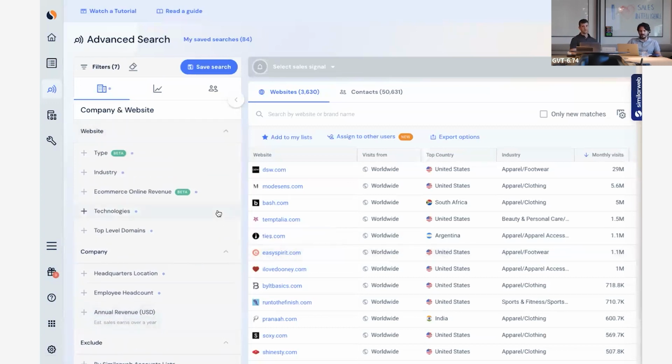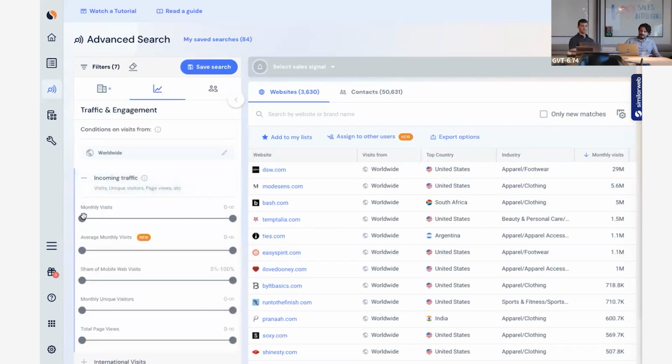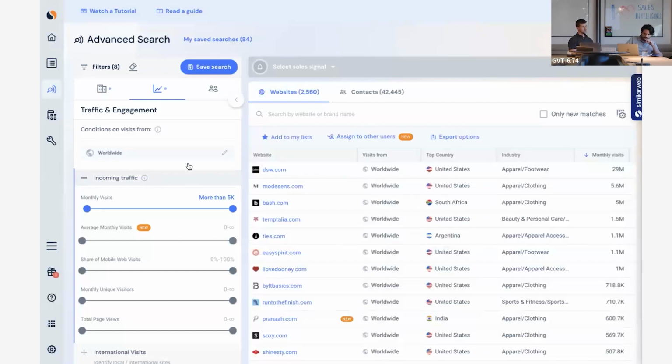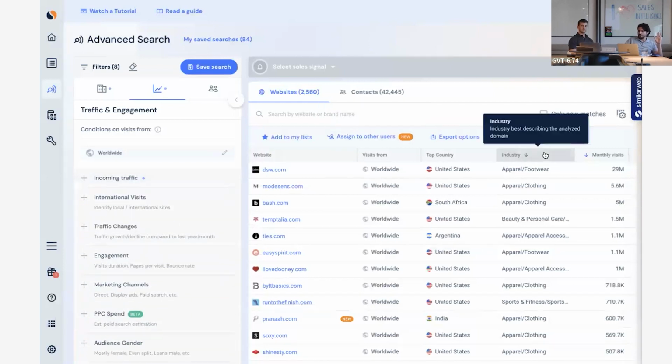So we went down from 20 million to around 3,000 companies. And that's not the end. I want to be sure that I'm also getting a little bit into traffic. I want to be sure that I'm engaging with companies that have a certain minimum threshold of traffic. So I'm going to look at the companies that have more than 5,000 visits. So I'm excluding the very, very small websites to get a proper list of around 2,500 websites in those verticals. What do you think?